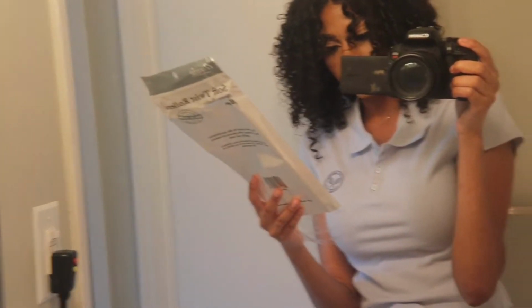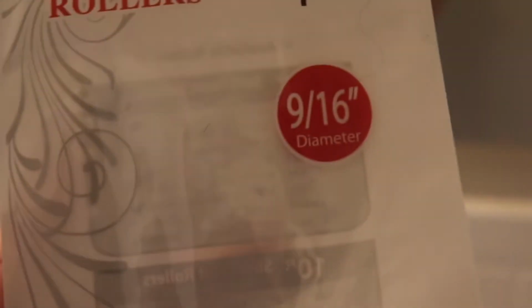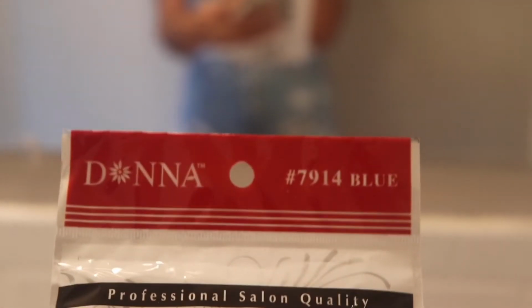And oh yeah, so I used 3/4 diameter Flexi rods. That was the purple, and that's by Annie. Let me just show y'all. Look, pay attention. Yep, this is 3/4. And the blue smaller ones were 9/16 diameter. I think that's Annie too. Oh no, it says Donna, but you can get that from your local beauty supply store.